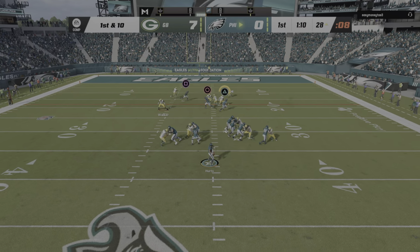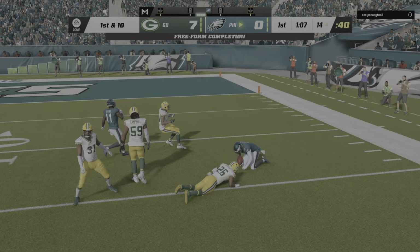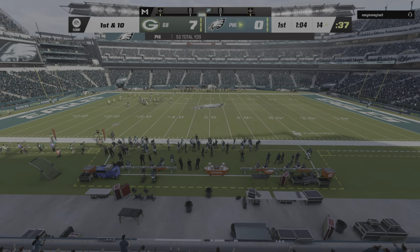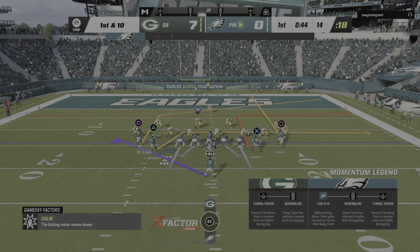Hurts sets up to throw it. Again, that's Watkins. And they'll get him down inside the red zone at the 14. It's also a gain of 14. First down. Here's a 1st and 10 at the 14-yard line.